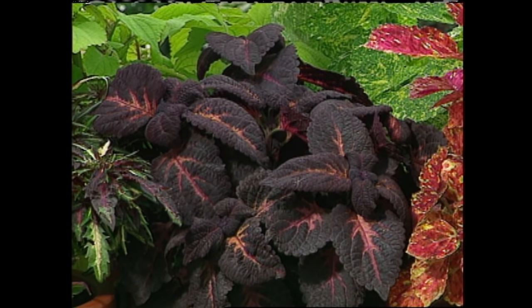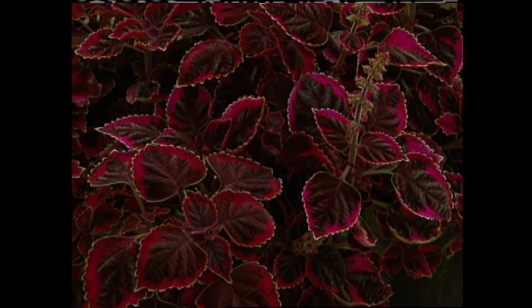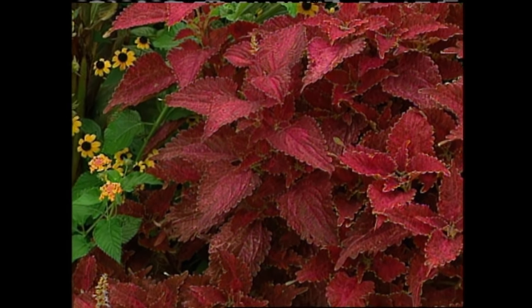Now, you'll never want these plants to dry out because it's difficult for them to recover. So water them often enough to keep the soil consistently moist, but not soggy. As with most annuals, you'll want to feed your Coleus every 2 weeks or so during the active growing season with a complete, well-balanced fertilizer.